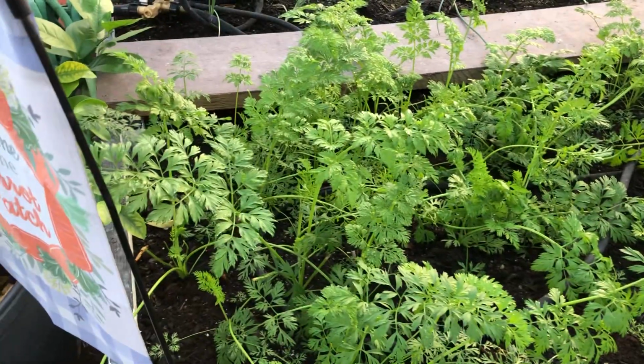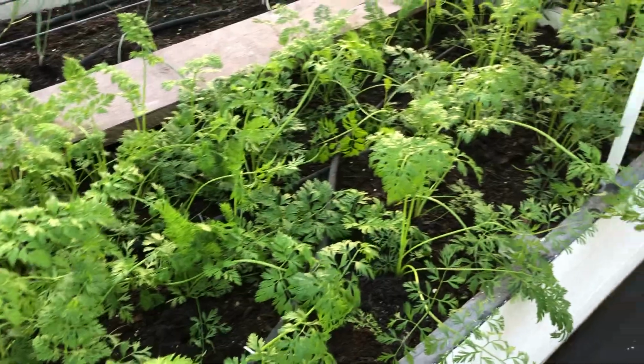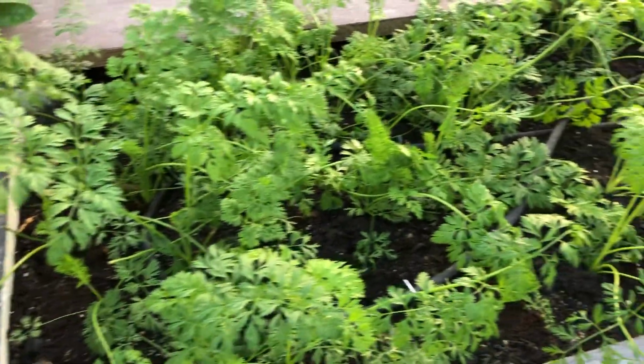In the greenhouse also, I planted carrots. These are hybrid carrots, Sugar Snax. And so this is the first time I'm growing them in the greenhouse. They were a little bit more difficult to get started, but they did take off.